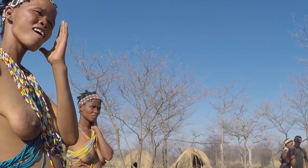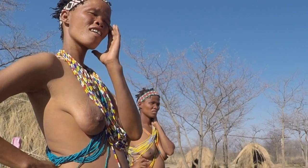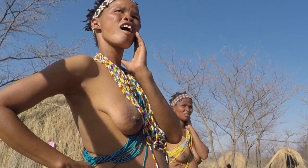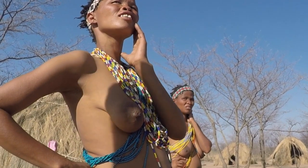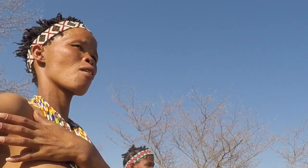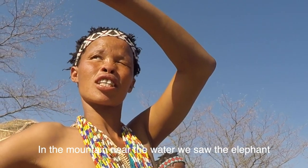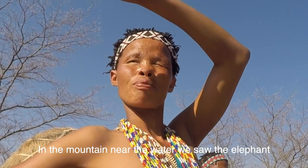Maybe they can bring in some deer, no? Cannot? They can take from Chobe or something and put here, you know? Oh, you eat elephant? It's good? Yeah. And now you also have no elephant left. I don't see any dung on the road. In the morning, we went looking for water on that side and saw the elephant feeding there. Oh, you have seen them.